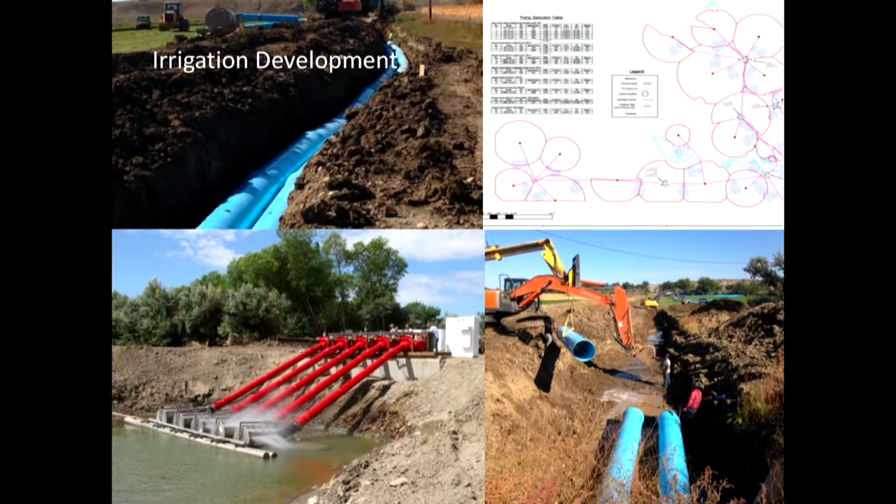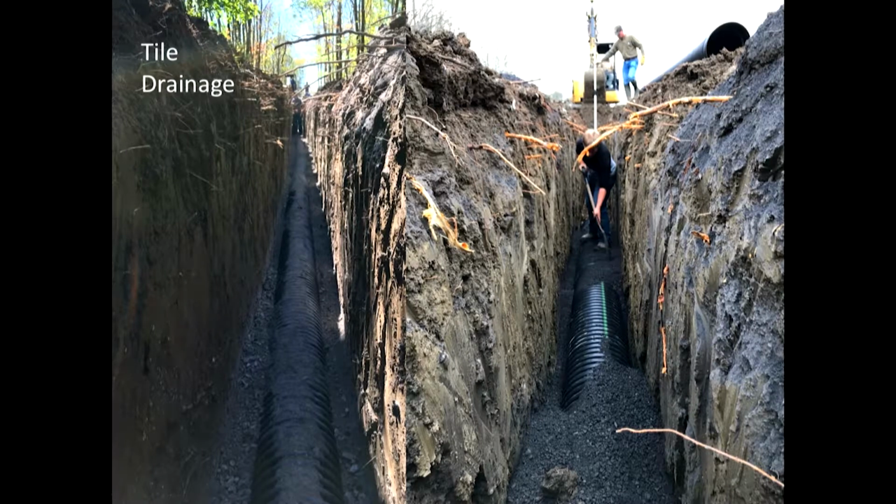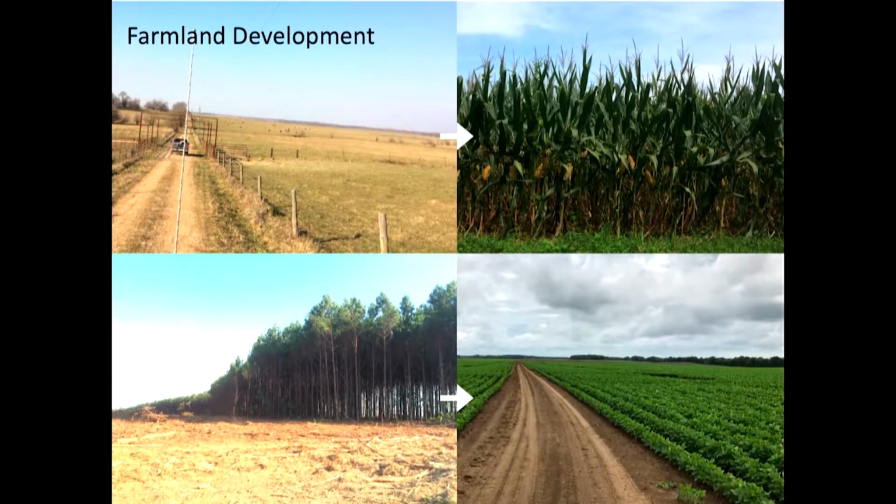And our goal is to work with farmers to make their farms more productive, and we do that in a variety of ways. We can add irrigation to dryland farms, so we do very large capital improvement projects like that. We can improve drainage where drainage is an issue, and there's a lot of parts of the U.S. where that is a big problem. We can convert pasture into farmland where it's a higher and better use, and we can do that also in timber, where a lot of timber investment was made in the U.S., and the timber market hasn't been doing as well over the last several years, and so there's an opportunity to convert some timber to farmland and create a little bit of value there.